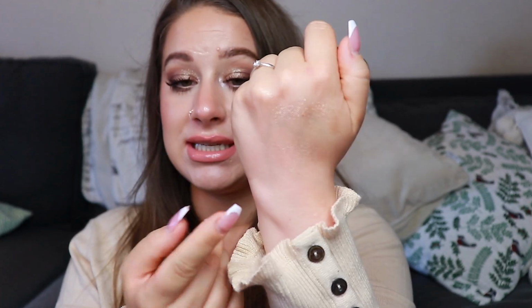So here you have Champagne. Hopefully you can see it on my skin, but again, it is way more of a grown-up type of shade. And then Oyster Pearl, I think, is one of their most sold shades. It is a cool toned, here it is.